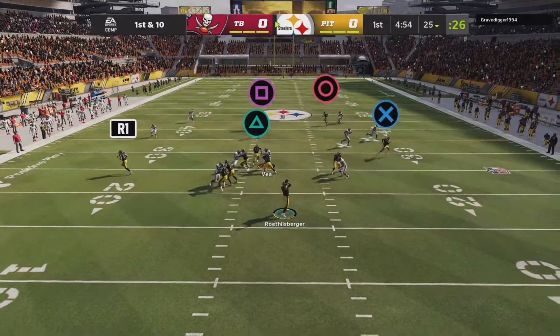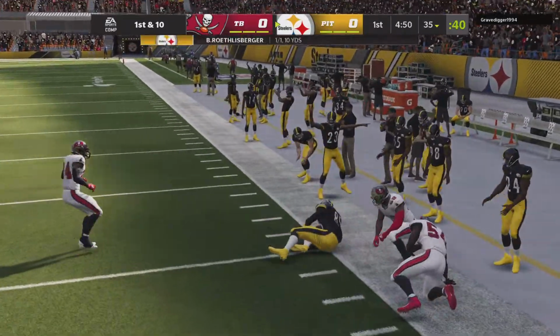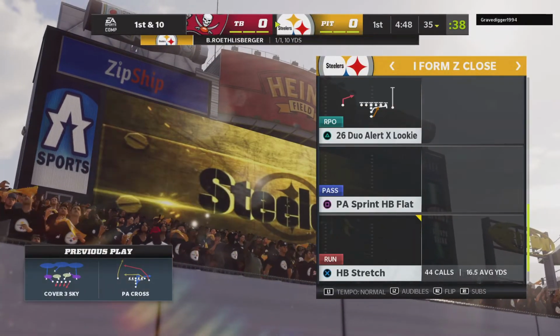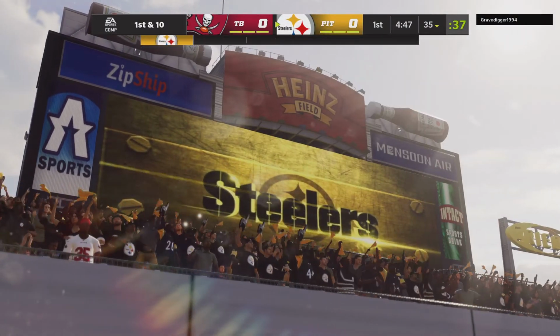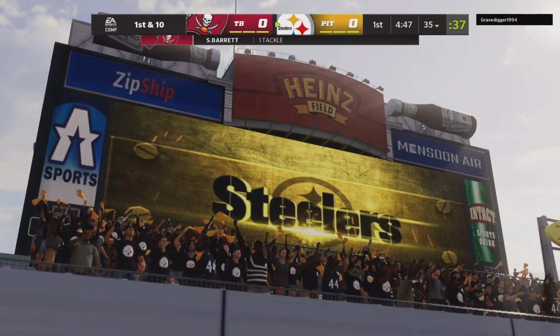Now Roethlisberger. Short little throw to Ebron. And he's brought down, getting this one up to about the 35. 10 yards there to start the drive, and just enough by about the length of the football for a first down.